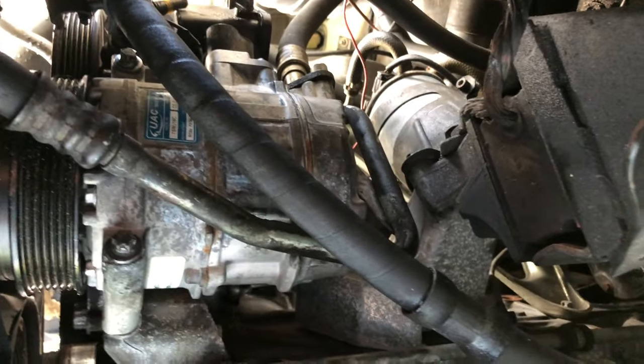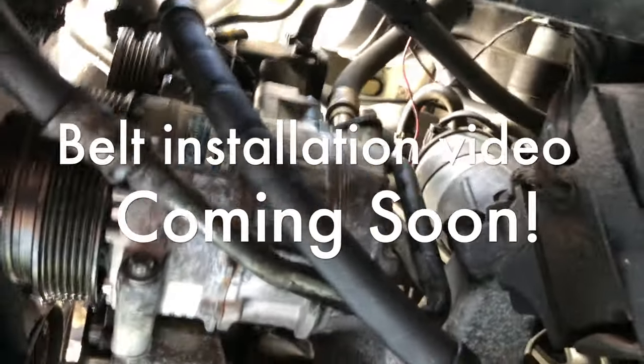All right, time to put the belt on. We're on the power steering pump, the air conditioner pump, and the harmonic balancer. Everything looks super duper. Let's see if it starts super duper. Move your van, man.